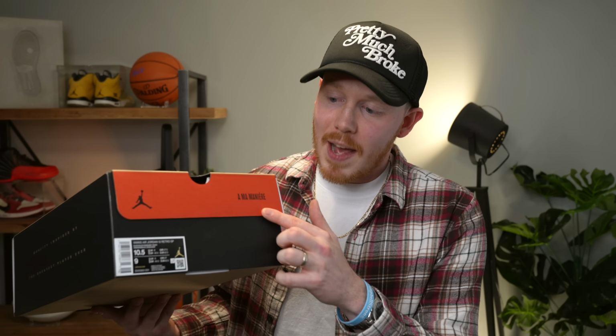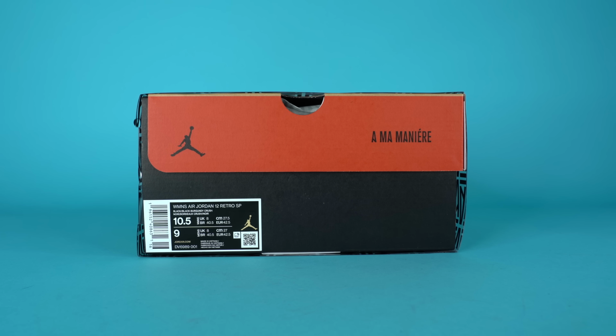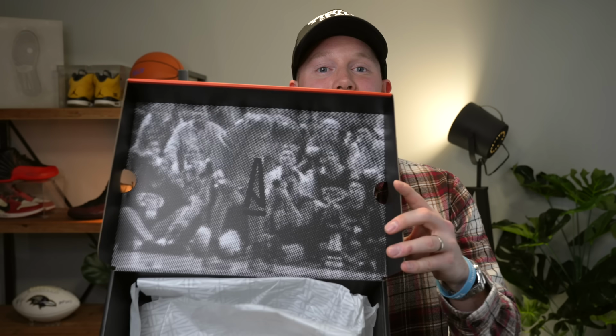Now, obviously, because this is a collaboration sneaker, in addition to the Maniere logo being on the sleeve, you also have the same logo right there on the front of the box. It's not the same logo, but it's Maniere's logo printed next to the Jumpman logo. And then a detail that I absolutely love is that on the inside of the top of the box, you've got this image of Michael Jordan during the flu game with the Maniere logo on top of it.